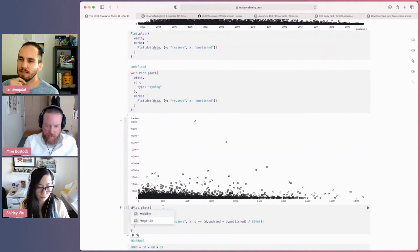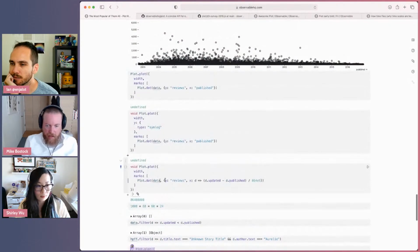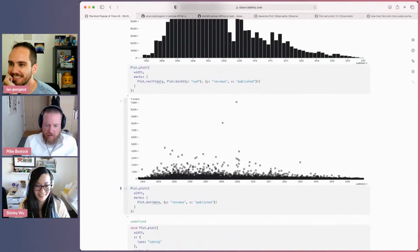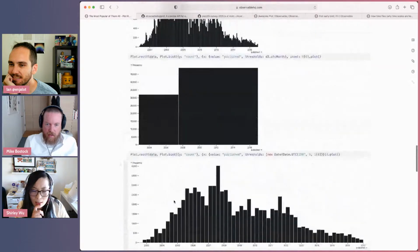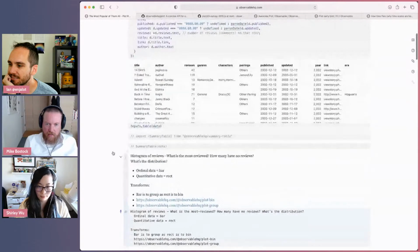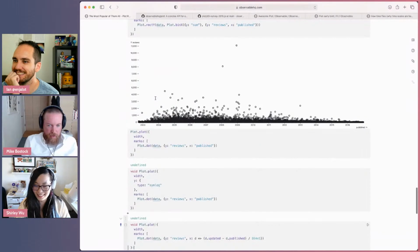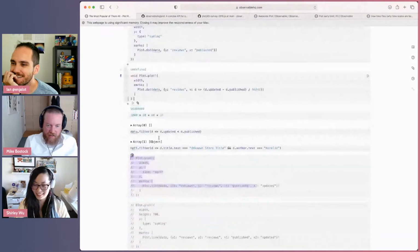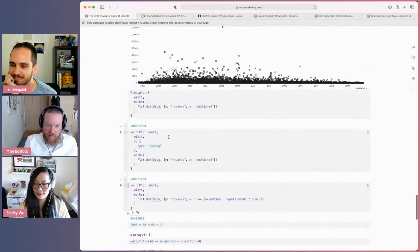Let's see. Yeah, because aren't we drawing like tens of thousands of elements for every one of these? I think each of these has like 100,000 elements in it, because I thought they were Canvas. No, they're SVG. Oh, okay. And yeah, there's like 81,000 rows in this data set. So that's a lot. We did pretty good though.